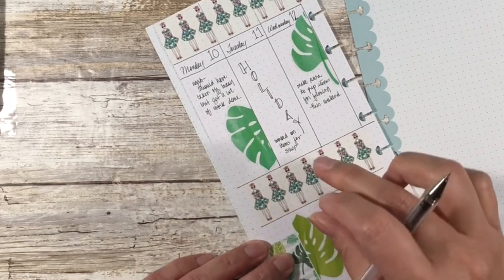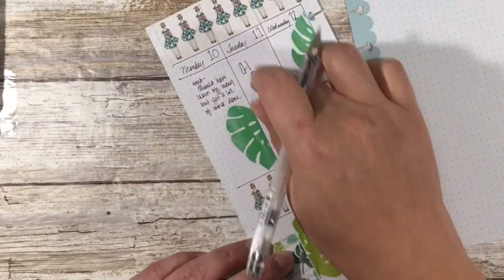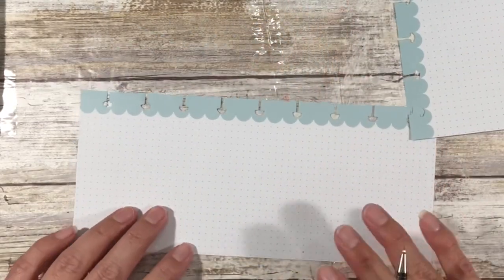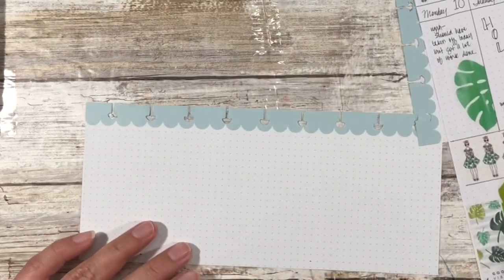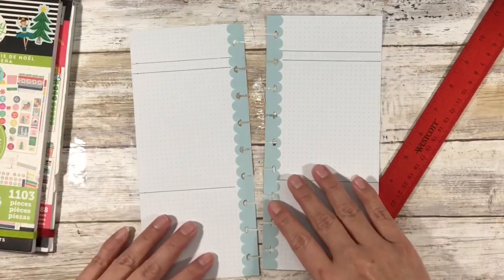And because I don't have thick washi that I'm going to be using with this, I'm going to extend this a little bit farther down. And I'm going to use a ruler because I used a ruler here, and I think because the space is so small that would probably look the neatest. Okay, so I've got those lines going on.